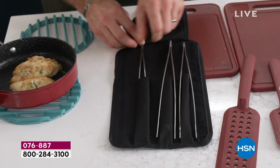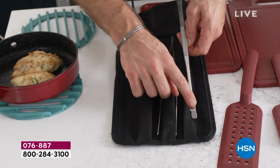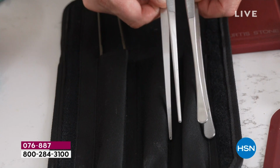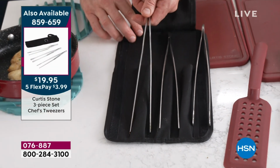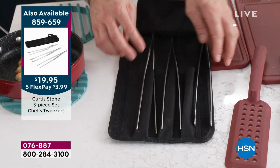Straight tweezers. This is the tong. It's got that rounded edge. They're the straighter tweezer, like that. And then, of course, we have this offset tweezer that you can also see. I love cooking with these.